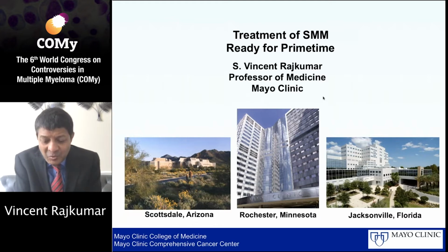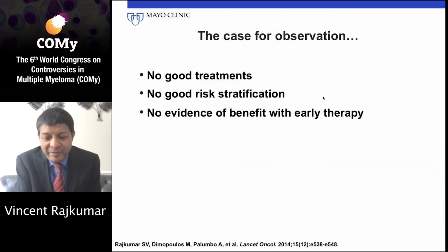Before we get to whether smoldering myeloma treatment is ready for prime time, we have to step back and ask, why are we not treating smoldering myeloma? Smoldering multiple myeloma was described in the 1980s, and since then, we have always thought it's better to just watch and wait and not treat patients with smoldering multiple myeloma.